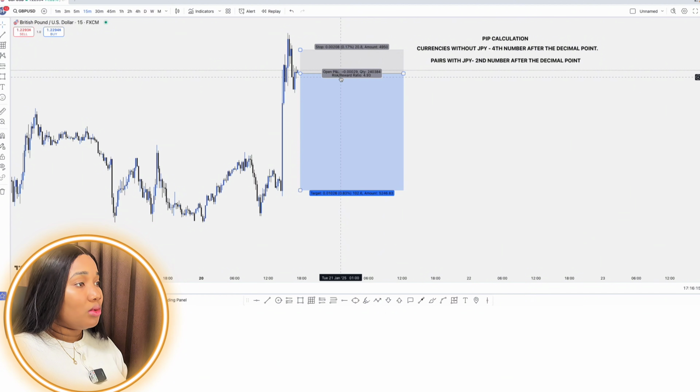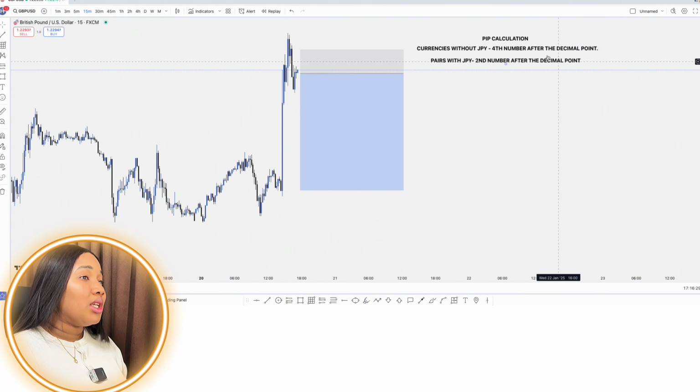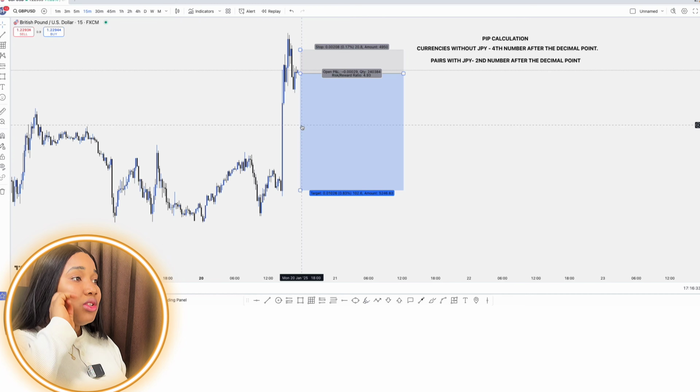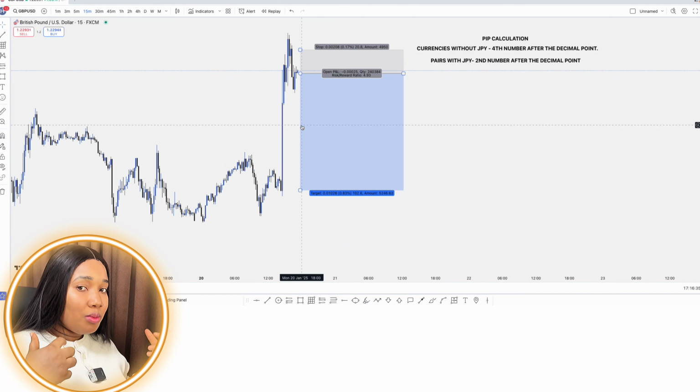That is a 1:4 risk to reward ratio. So whatever you are risking, if the price should go to your take profit, you are going to make 4 times whatever you are risking. So that is the importance of risk to reward ratio. And that's why I said you should pay attention to what I'm teaching you here, because you're not just learning it as a beginner. It will help you in the long run.